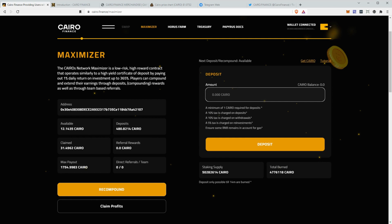Now, eventually, once the farms are complete and they have the swap available, you will be able to buy the CAIRO directly on here, probably without a tax like we do on the Drip community site. But for now, you've got to go to PancakeSwap and buy your tokens there. And once you do that, you can bring them back here and deposit them into the maximizer. Now, once your deposits are in, you'll be getting 1% per day, up to 365%. So once you get that 1%, you can choose to recompound those profits, or you can claim them at that time. Now, one thing that is different about the CAIRO Maximizer is that you only get one transaction per day. So you get a daily chance to choose whether you're going to compound or claim.